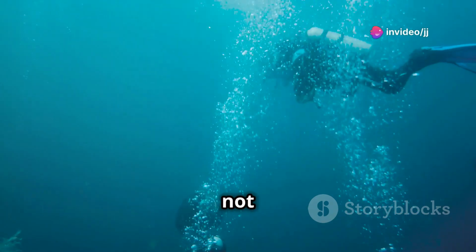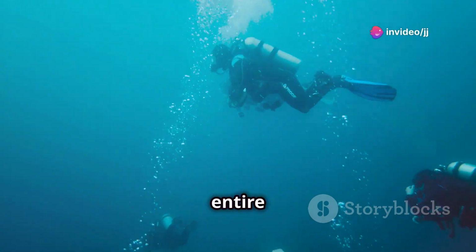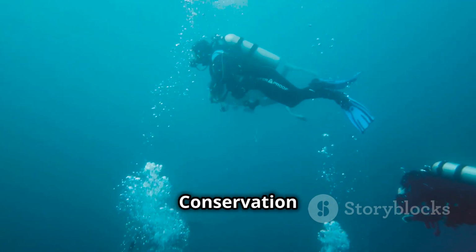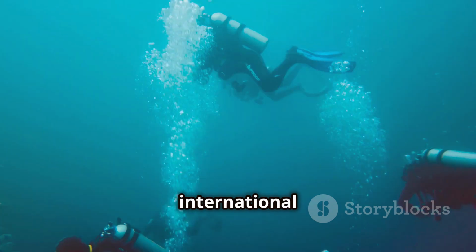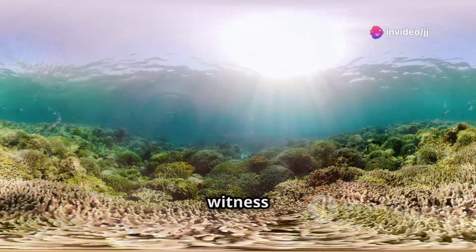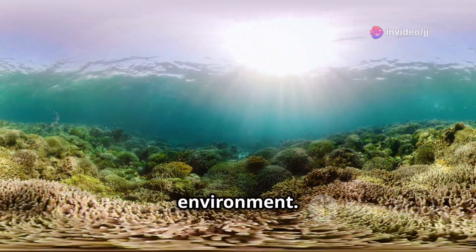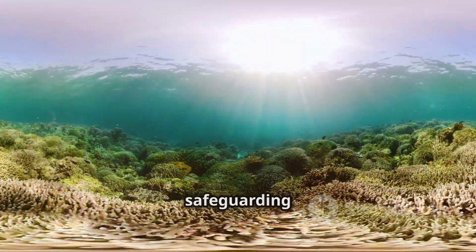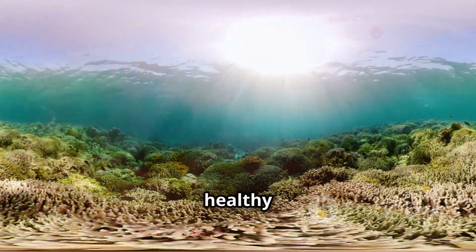Protecting the vaquita is not just about saving a single species, it's about preserving the health of the entire Gulf of California. Conservation efforts are crucial, involving local communities, governments, and international organizations. It's about ensuring that future generations can witness the beauty and complexity of this unique marine environment. By saving the vaquita, we are also safeguarding the countless other species that depend on a balanced and healthy ecosystem.